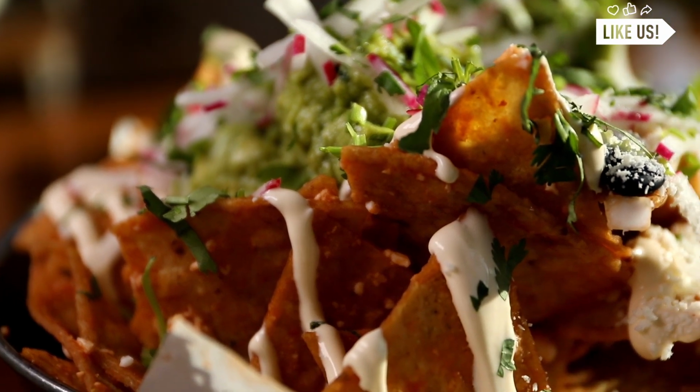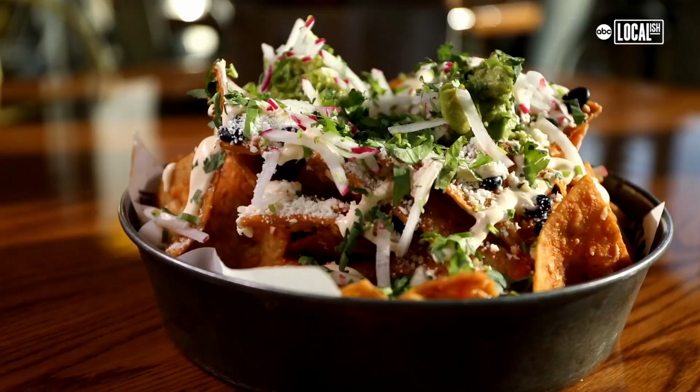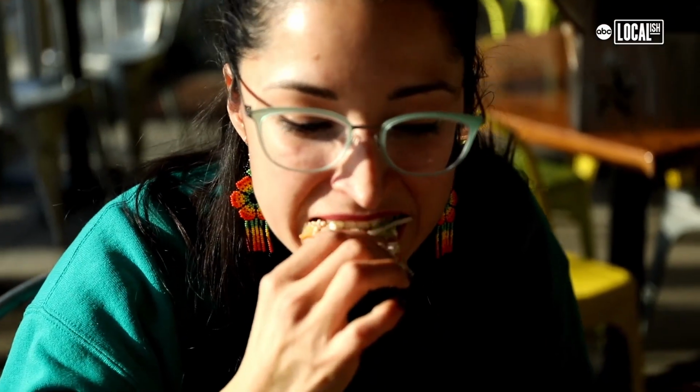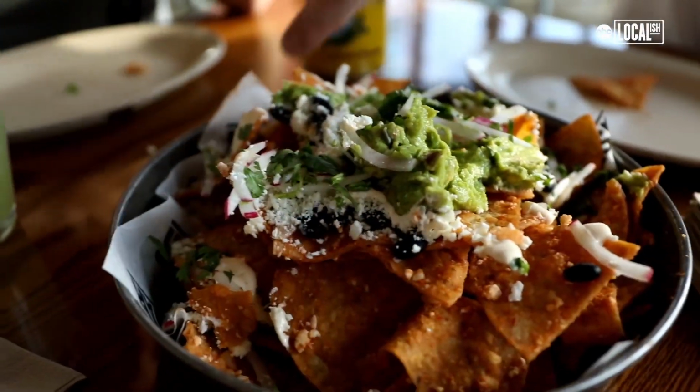We never wanted to do just your run-of-the-mill baseball nachos, even though they are delicious. We really wanted to do something that was a little bit different than everybody else. People absolutely love them. They're spicy, cheesy, everything you want in nachos, but they're more interesting in my mind.